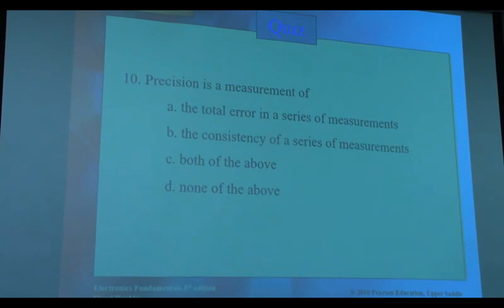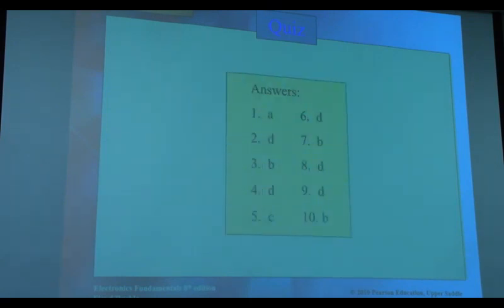Precision. What is precision? A, B, C, D. Which one? B. Okay, B. The consistency of a series of measurements. Yes, that is correct. Alright, that's the answer. You don't have any mistake, right?